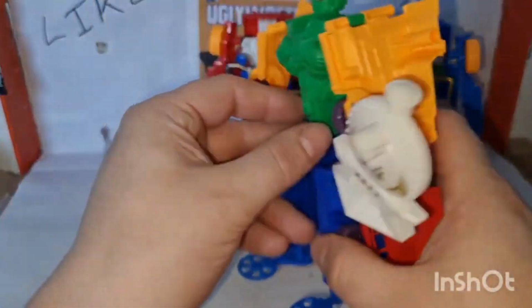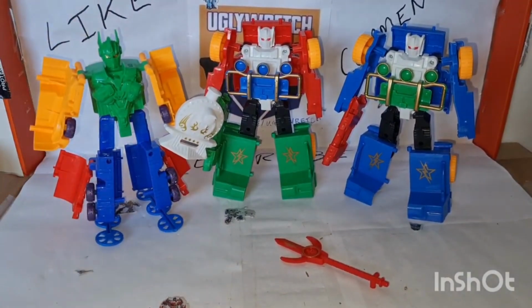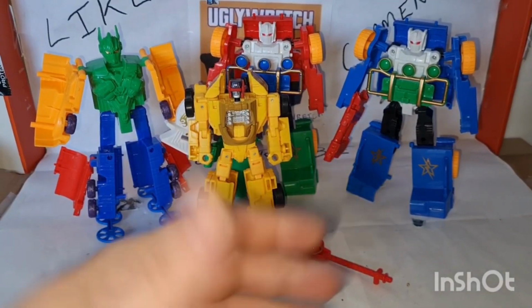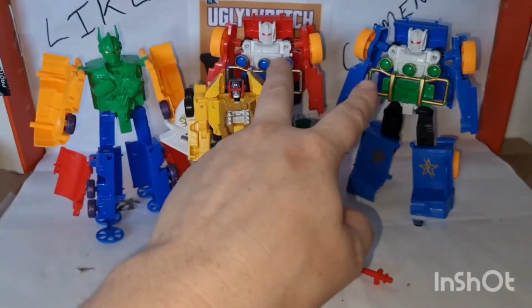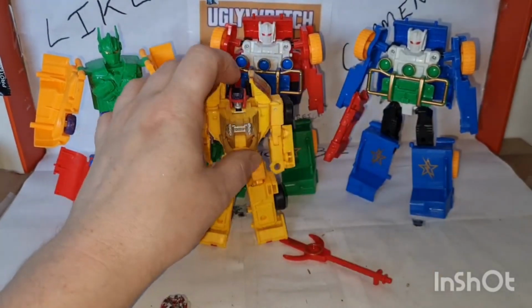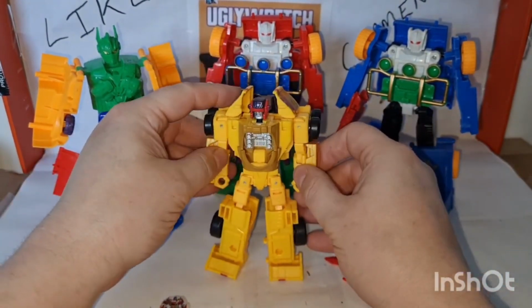There's nothing I can do with that. I'm sorry. Size comparison, there's Legacy Drag Strip. There you go. So, yeah, I don't know what to tell you. That thing's just weird. Those two are actually legitimately cool, but that thing's funky. Very funky.